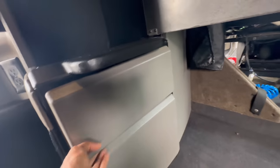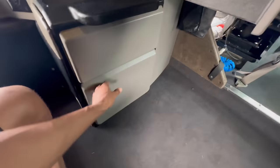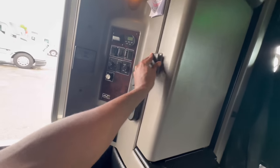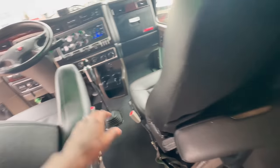Let's see. What is this? Oh, it's a drawer. Wow. Okay. Got one drawer here. This one open. Yep, got another drawer here. Got the, forgot what they call these, the propeller arms, I think. So we got one closet here.